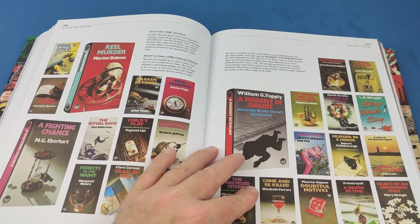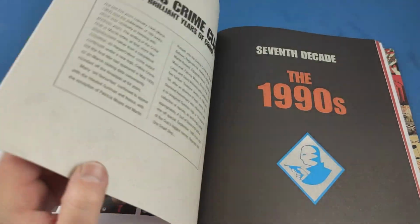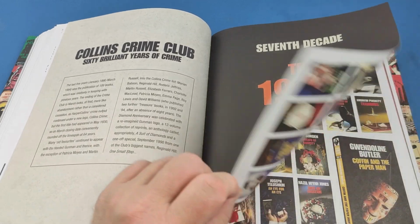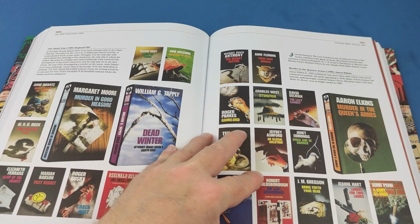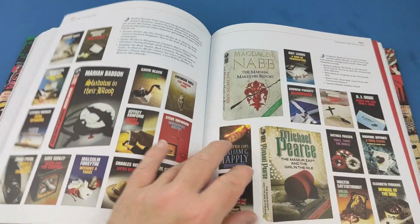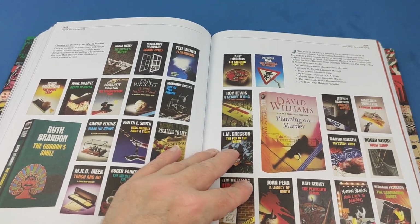Mid-80s now. Into the 90s. Not a massive amount of change, but I guess these would have been sold onto libraries as well in fairly reasonable numbers.